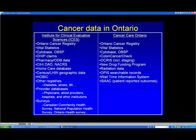ICES, in addition to the cancer data that it gets from Cancer Care Ontario, has lots of other data related to the healthcare system within Ontario, so OHIP claims, Ontario Drug Benefit, CIHI, etc., and is able to link all of this up for health services research. So ICES is the place where most of the analyses that require linked data sets have occurred.